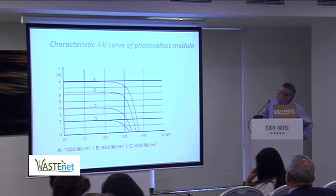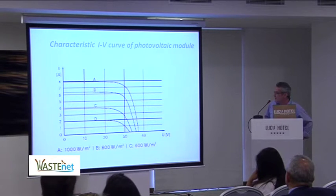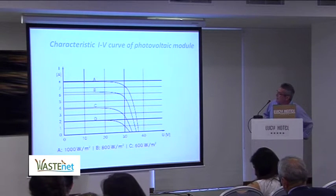We see these characteristics, the current voltage curve of this module, for various solar irradiation, A, B, C: A, 1000 watt per square meter, B, 800, 600, and so on.